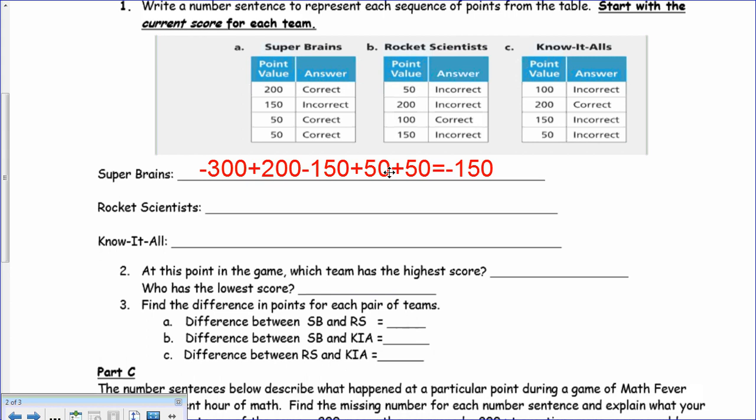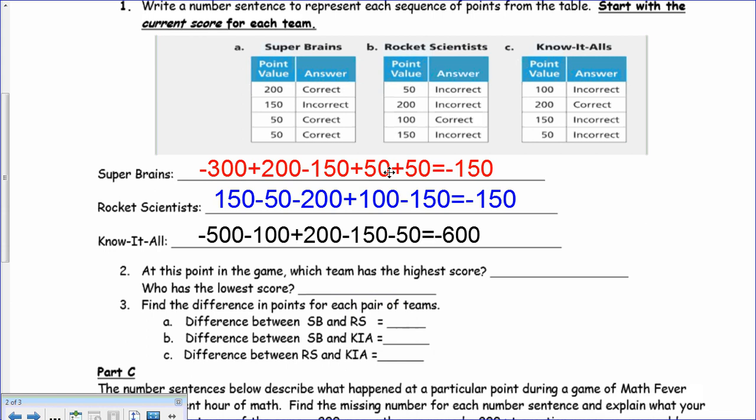Very good. All right. Rocket scientists start out at how many points? 150, right? So they got a 50-point question incorrect, a 200-point question incorrect, a 100-point question correct, and a 150-point question incorrect. So what do you notice? They ended up with the same score. What about the know-it-alls? Started at negative 500, got a 100-point question incorrect, a 200-point question correct, and then they went south again, right? So they ended up with minus 600. How many people got that? How many groups? Minus 600. Okay.